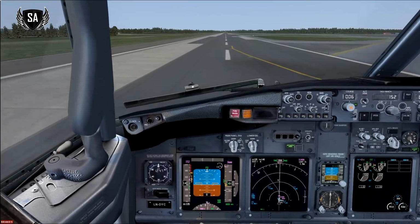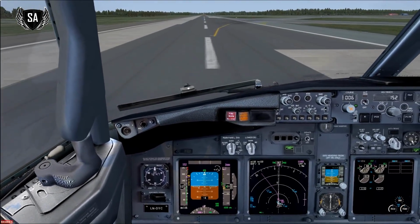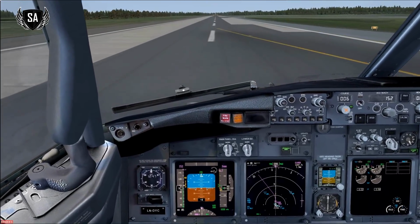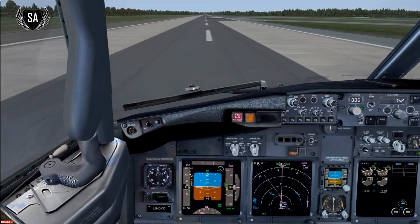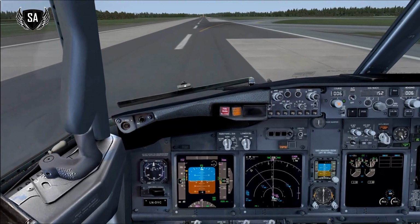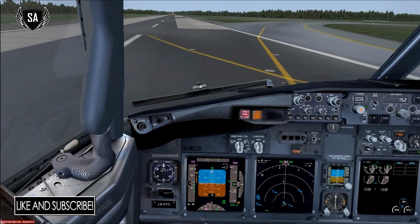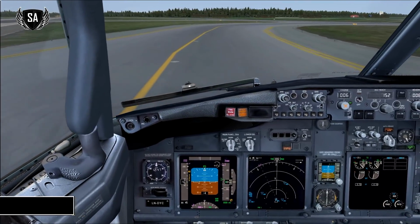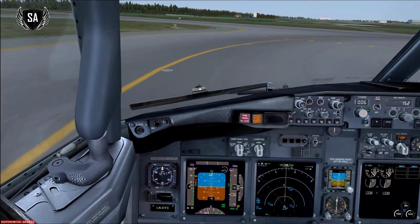There we go. Speed brake not up. Reverse thrust normal. 60 knots. Auto brake disarmed. Looks like there was an issue with the speed brake on that one coming up. Okay, to clean up. Check. Ooh, getting a little fast here.